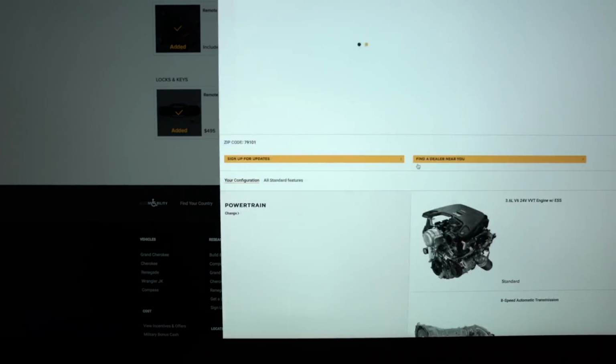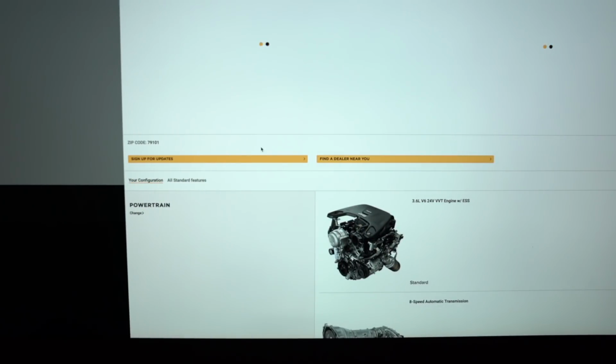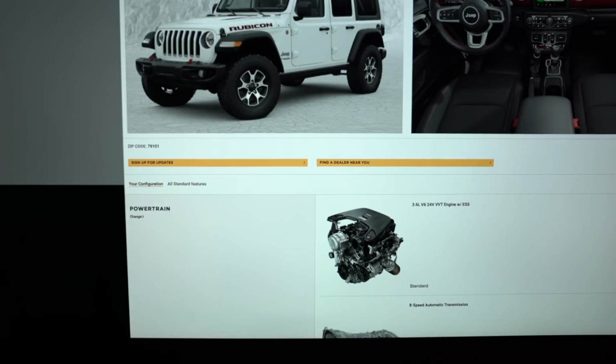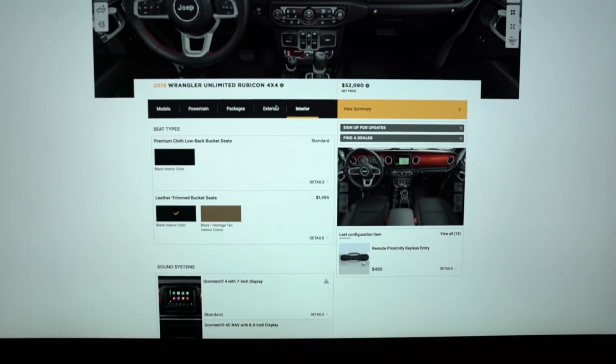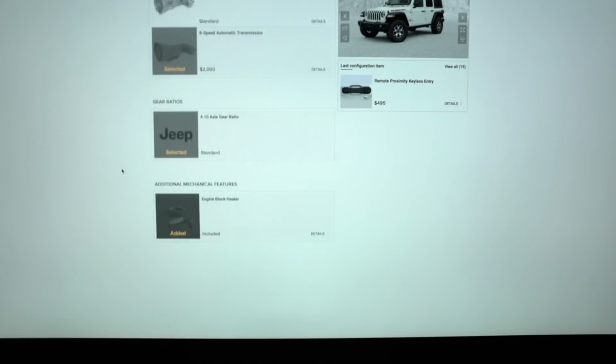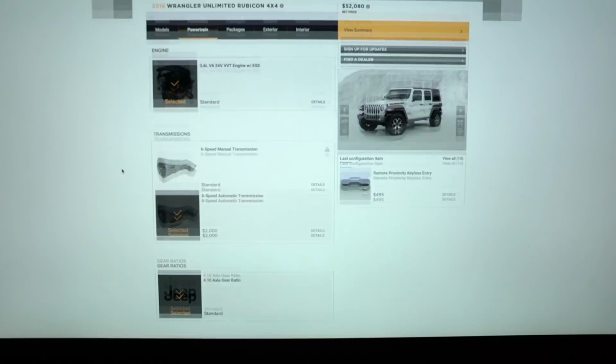So let's go to view summary, see what we're at. So for my area, looking at $52,000 for the white Rubicon that I would want. Now you can definitely go back in and add some of the stuff I didn't add, and you're going to be around $56,000 to $57,000 depending on which top you choose, because that's a pretty big upgrade.